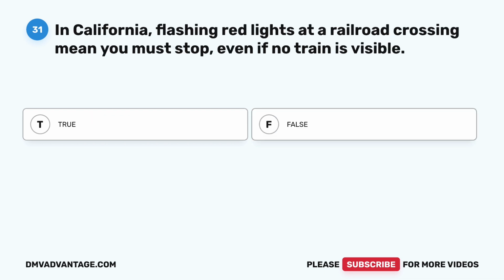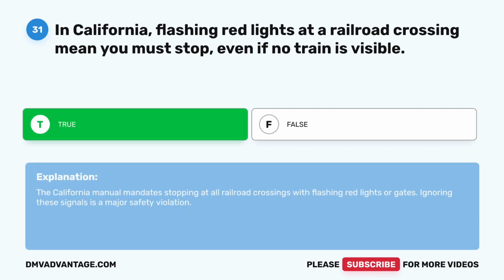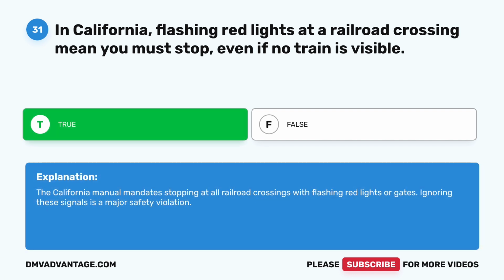Question 31. In California, flashing red lights at a railroad crossing mean you must stop, even if no train is visible. True or false? True. The California manual mandates stopping at all railroad crossings with flashing red lights or gates. Ignoring these signals is a major safety violation.